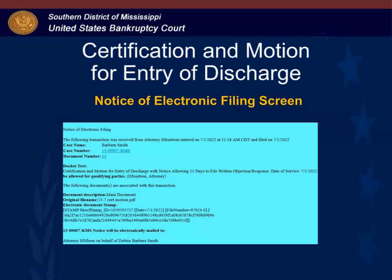The Notice of Electronic Filing is your verification that you have successfully filed the certification and motion for entry of discharge with the court. The Notice of Electronic Filing screen provides a link to the bankruptcy case and a document number and link for the document that you filed. Both of these PACER links are underlined in blue.